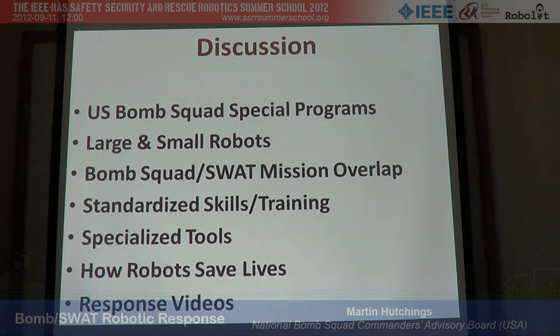Just a quick background. Within the United States, we have a kind of convoluted system on bomb squads. It's not quite as cut and dry like the USAR teams that were set up. The bomb squad system is set up to where any state or local entity can generally have a bomb squad. So back in 1998, we came to the conclusion that we really had no standardization of training, of squads, equipment, things like that. So we developed the National Bomb Squad Commanders Advisory Board, and from that we also developed a system of accreditation for bomb squads and certification for bomb techs.